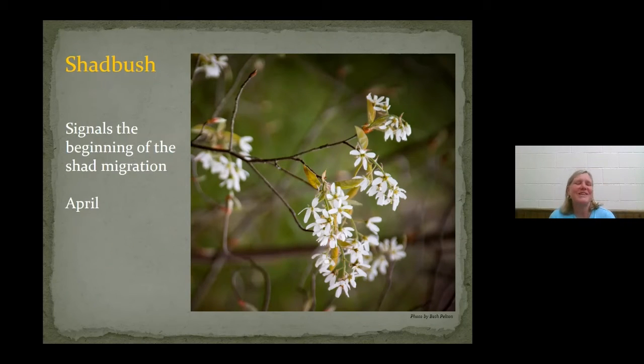I always look forward to seeing the shad bush bloom. Usually in our area, it's in about mid-April, and it signals the beginning of the shad migration. Another name for shad bush is serviceberry. The fact that the shrub, common up and down the East Coast, is called shad bush attests to the importance historically of the shad migration along the East Coast. It's also the same time that another migratory fish is also entering the river, and that's the sea lamprey.